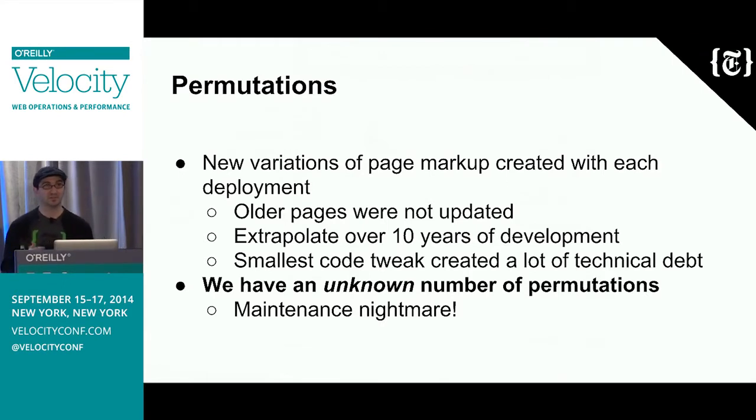And if you extrapolate this over 10 years of development, we've introduced a ton of technical debt. We have no idea how many variations we've created just by making tiny tweaks to our code over the last 10 years. And as you can imagine, this is a huge nightmare. We really can't get a grasp on how bad the situation really is.